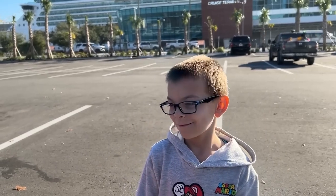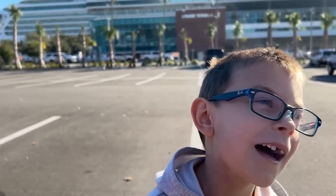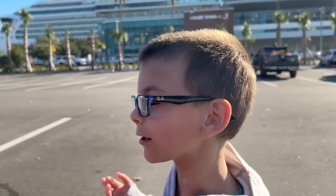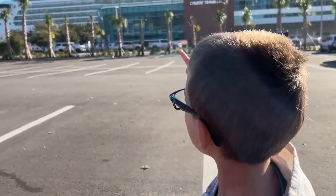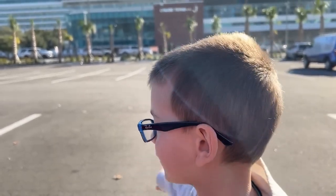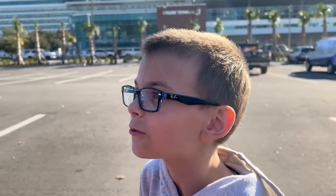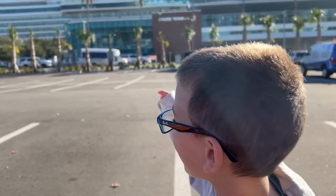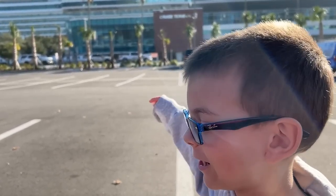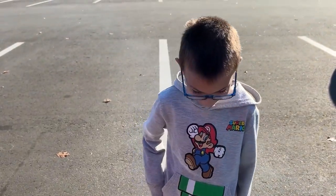So Liam, what do you think about seeing your first cruise ship? Well, it kind of makes me think that it's like Mario going into new worlds, because each row of places is like each level, and there's Goombas in one, and it looks like it could hold like 1 million fish. Also, we're in Tampa. Yay! So you heard it here first. We need a Mario cruise ship, people.